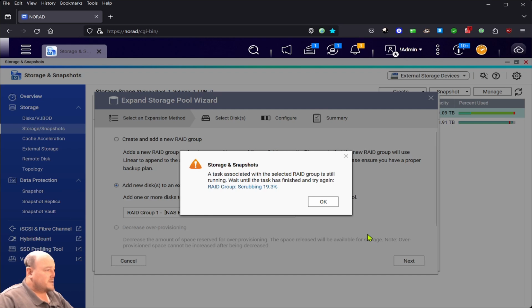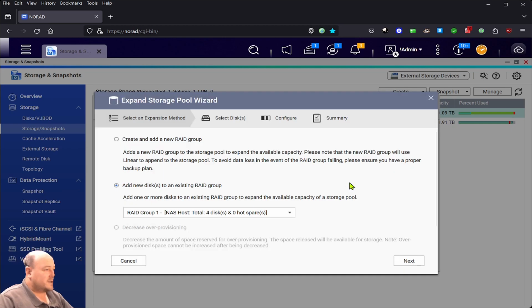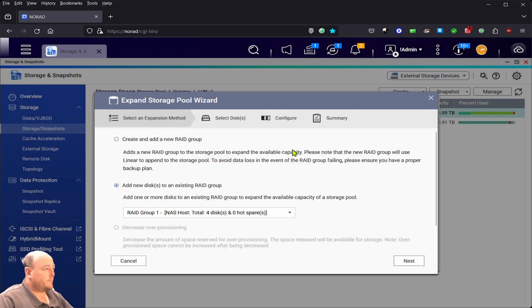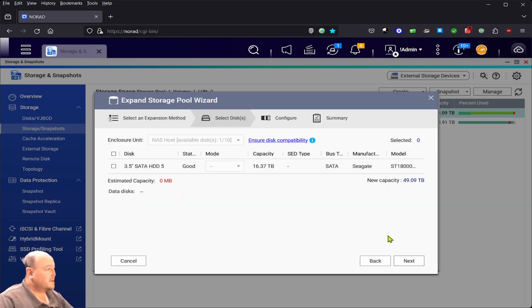A task associated with the selected RAID group is already running. Wait until it's finished and try again. RAID group is scrubbing 19.3 terabytes, 19.3%. So that's going to take ages. So can we bin that off? Cancelled. That cancelled nice and quick. I wonder what the next surprise is going to be.